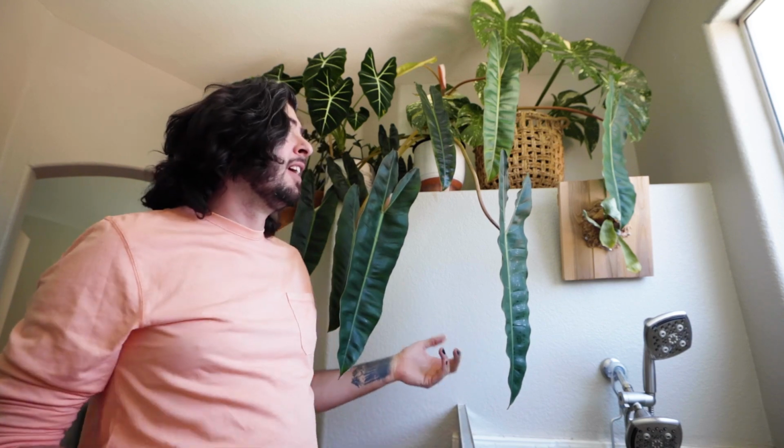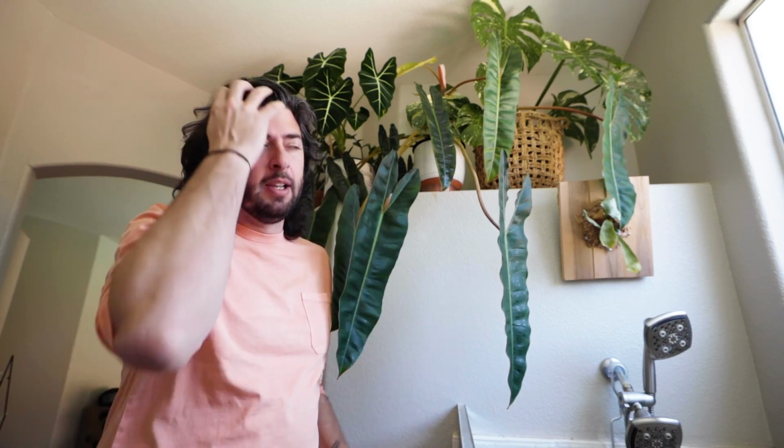I enjoy them being up there because it gives me this really tropical feel to my bathroom, and it just brings me so much joy when I'm showering or when I'm in here getting ready to just see all these plants behind me. So if it takes a little extra work to take care of them, I don't mind because it brings me that much more joy.